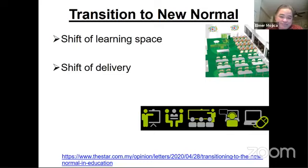But in the new normal, you cannot do that. You have to consider the so-called individualized and differentiated learning. So you're going to teach students uniquely to meet their unique needs and paces. So that's one of the things that you need to consider.